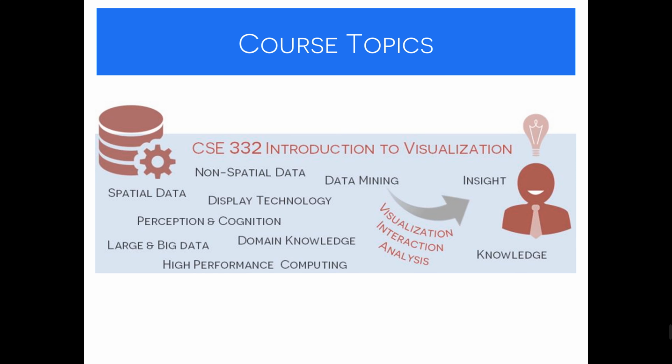So, course topics. We'll talk about non-spatial data and spatial data, and then data mining. Talk about data analysis topics. Talk about humans, how they see data and how they have cognition processes. Talk about large and big data, all with the purpose of showing you how to visualize, interact with, and analyze the data, so that the human observer can get insight and knowledge from it, right? So this is basically in one slide. This is CSE 564, but the same thing.